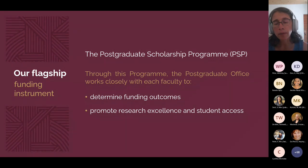And we believe that this tool is critical, and we have approval for a next round of funding of the program to promote research excellence and student access at the postgraduate level. Chris?